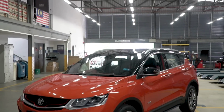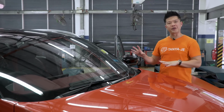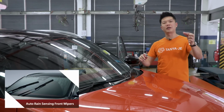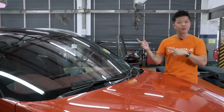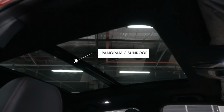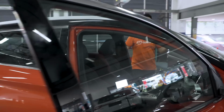Before we move on to the safety features of the car, which we will most likely explain when we are inside the car, let's talk about a few other features. This flagship variant comes with additional rain sensing wipers. Practically, you just need to switch it on to automatic, and when it senses water or rain, the wipers will automatically move. That's feature one, the additional features. Another one is the panoramic sunroof. If you want to enjoy the KL city view, just open it and you can see everything.